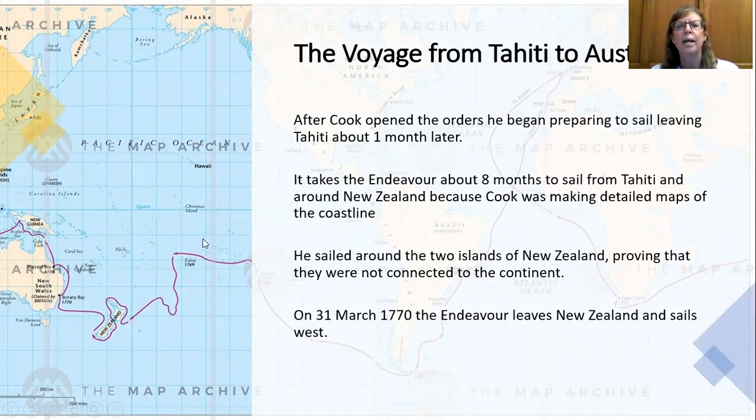It took them about 8 months to sail from Tahiti and around New Zealand. You can see that they went in between the 2 islands to prove that they were 2 islands, not one large continent.